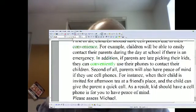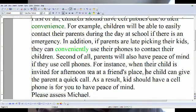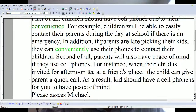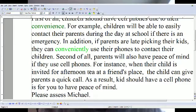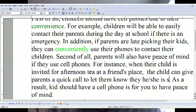Okay, let's get back to your writing here. Okay, let's keep going here. Let's keep working with this. So you have, second of all, parents will also have peace of mind if they use cell phones. For instance, when their child is invited for afternoon tea at a friend's place, you can say, the child can give parents a quick call. You might say, to let them know that he or she is safe.